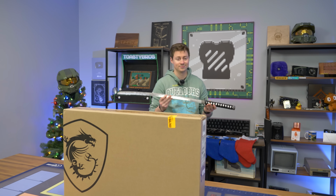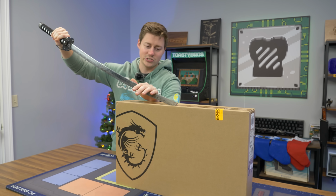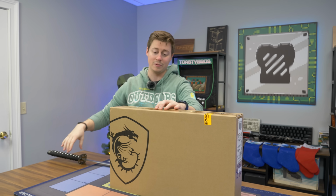Heard you're gonna use a katana to open the katana. It only makes sense, right? This is the least sharpest katana you will ever see. It's taking the box with it. I will say the Katana laptop in here is probably pretty darn sharp.